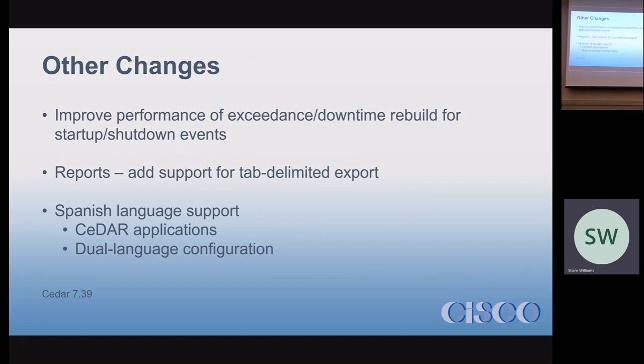Performance improvements, especially of rebuilding startup and shutdown events. Reports: somebody recently asked for a tab delimited instead of a comma delimited data export, so that's now available. Spanish language: we've added Spanish, especially for some of our Latin American customers. We actually have a dual language option, where we can load an English configuration for us, and the customer sees the Spanish. That way, when they ask us for help troubleshooting, we can pull up English and they can see the Spanish and everybody's happy. So, yes.